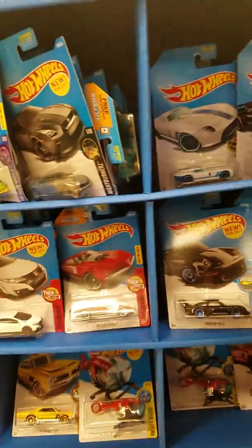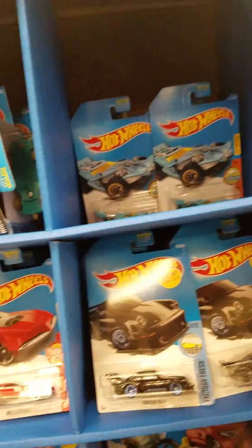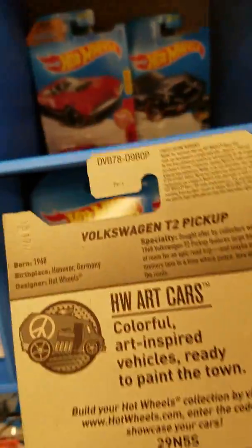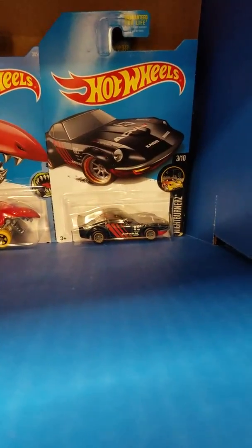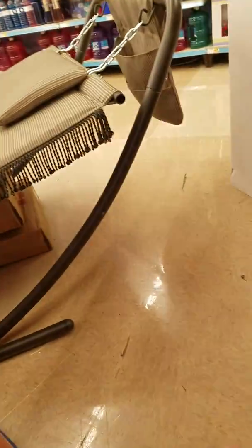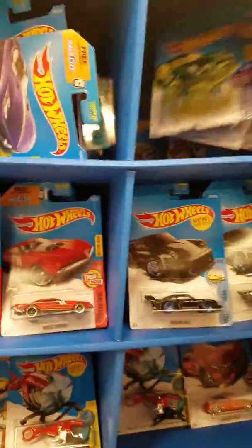So I'm here at Smith's, continuing my videotape. 2017. We got PKs and QKs. Oh, what is that? I see it down there. Nissan Pearl line QKs. Nice. I'll hide it back there for now. See if there's any more.